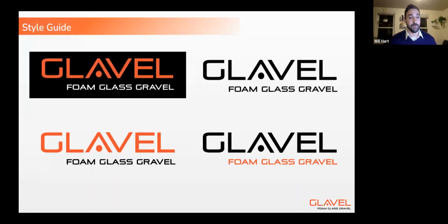We also wanted to explore different applications for their logo. We had only ever seen the Glavel logo in an orange box or an orange font against a black box. Naturally, our first step was to take the logo out of the black box and apply it onto a white background. We also considered applying the logo in every conceivable color combination in our limited palette. Ultimately, we thought the first revision of the logo was a success, and we applied it throughout our final mockups.